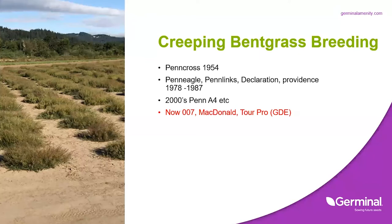And I can hear you all sitting there thinking, well, yeah, all right, Richard, you've said that, and we know that, but don't creeping bentgrasses need higher nitrogen? Don't they need more water? Doesn't that mean that in order to manage creeping bentgrasses, I'm going to have to increase my inputs? And by the way, doesn't it mean that I'm going to have to increase all these and at the same time encourage perennial ryegrass, which is directly the opposite to what you've already been saying?